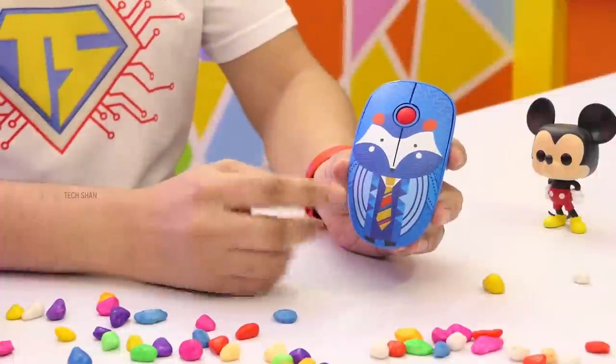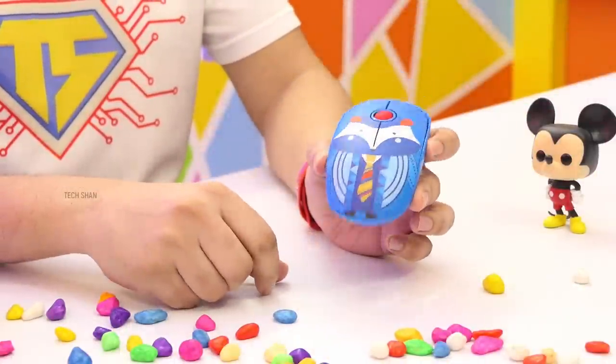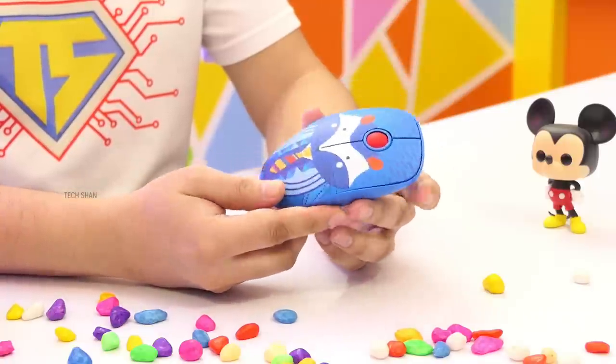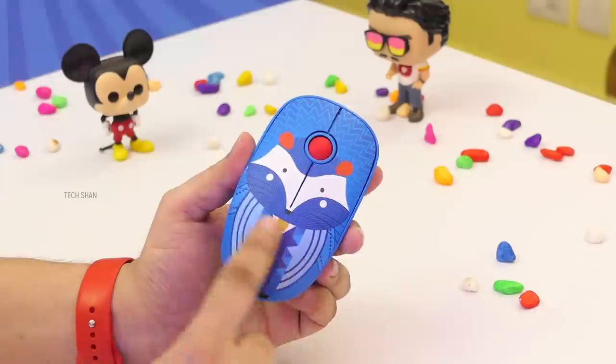What? A mouse? Oh no! Wait until you see it. Check this out, the V8 Designer Mouse. This is an amazing 1600 dpi wireless mouse with very different looks. Maybe unlike anything that you have seen, isn't it?